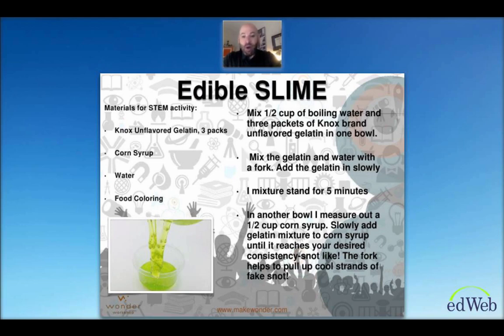So you mix half a cup of boiling water and 3 packets of Knox brand unflavored gelatin into a bowl. You mix the gelatin and water slowly with a fork, adding in the gelatin real slow, and then you let it sit for a couple minutes and watch what happens. In another bowl, you measure out half a cup of corn syrup and slowly add both those mixtures together until you get your snot-like consistency.